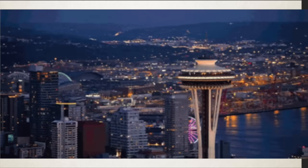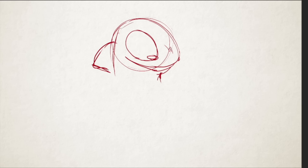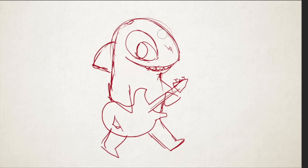Next up, I'm going to make a mascot for Seattle, and I knew immediately that I wanted to use an orca as their sort of mascot or symbol. I just think that the orcas that live around Seattle are so cool. I'm hugely into the punk rock energy of orcas and Seattle, and I thought they'd go together.